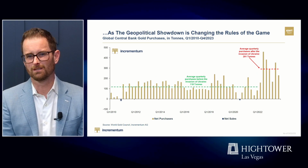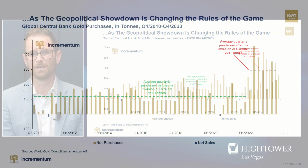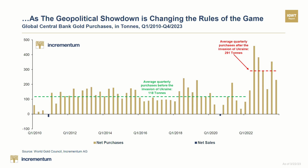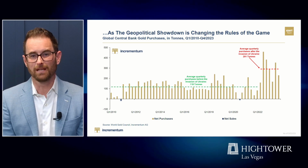And it's not so much that the Russians invaded Ukraine that caused central banks to buy more gold. It was really about how the West responded to Russia. Led by the US, along with Japan and Germany and the UK, we seized Russia's foreign central bank reserves that were held in treasuries and other government bonds, taking hundreds of billions of dollars away from them for their access to operate the country.